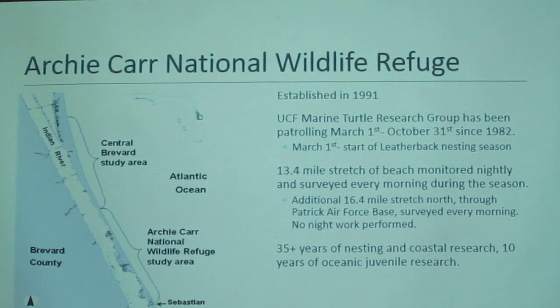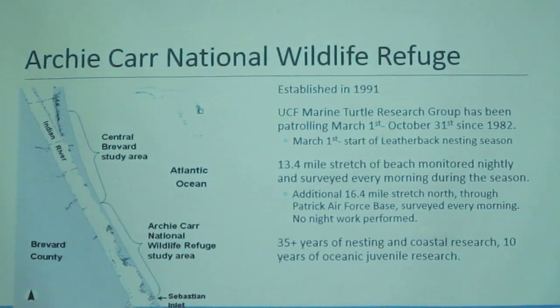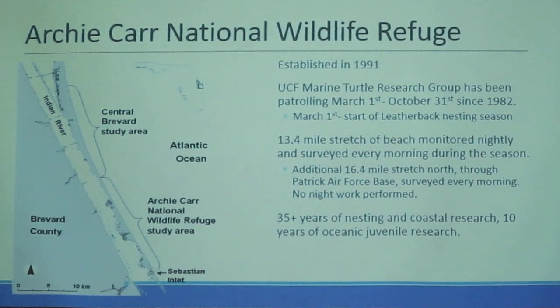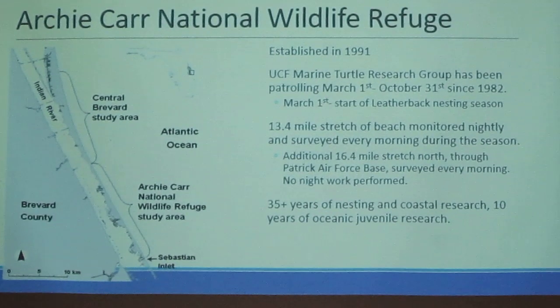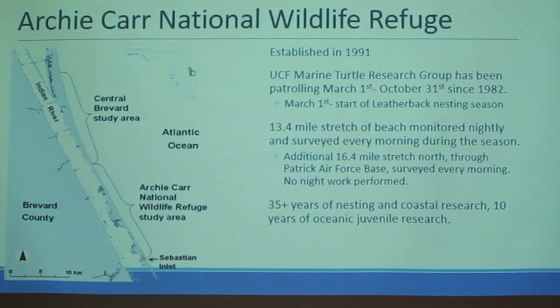The University of Central Florida Marine Turtle Research Group works on the Archie Carr National Wildlife Refuge. That's off the coast of Melbourne, Florida. The refuge itself is about 13 miles, and then you can see right there the Central Brevard Study Area. That's another 16 miles north of this. So we basically do from Sebastian Inlet all the way up to Patrick Air Force Base, including Patrick Air Force Base. We do work on all of that.